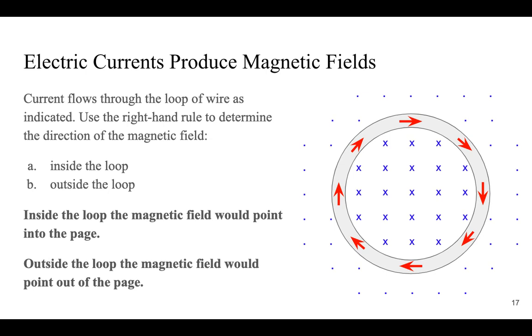Well, inside the loop, the magnetic field is going to point into the page. So we get the X's. We're looking at the tail feathers. Outside the loop, the magnetic field would point out of the page. So outside the loop, the current would be coming towards you. So it's moving out of the page. And it wouldn't be nearly this even, but I made this using basically text graphics in Google Drawings.